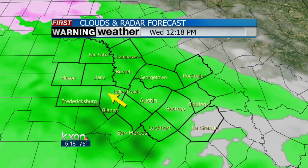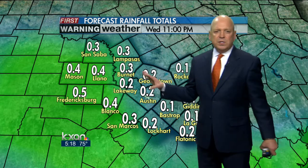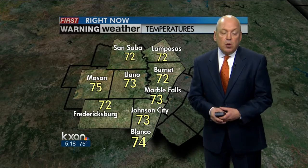We do believe that it will be warm enough that we won't see a threat of icing in the area. There is a very slight chance, actually, in the northern parts of the hill country. Unfortunately, rainfall totals don't look that impressive either. We're talking about totals of maybe a half inch if you're lucky. Most places probably under a quarter of an inch out of this whole system because most of the rain should be light.